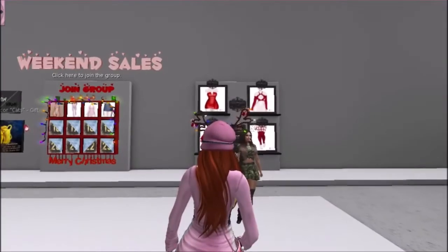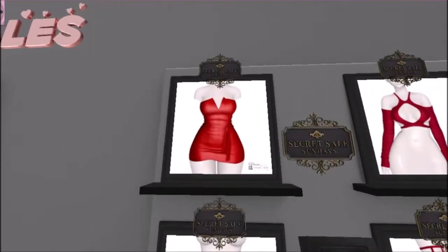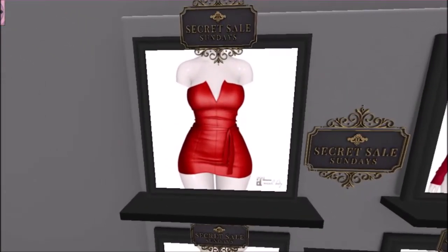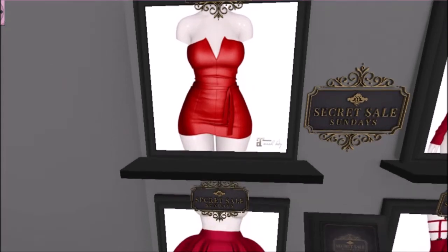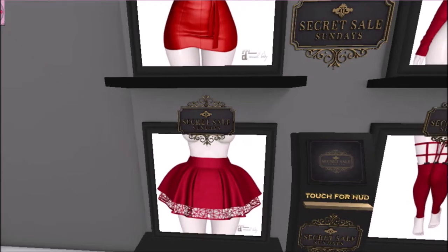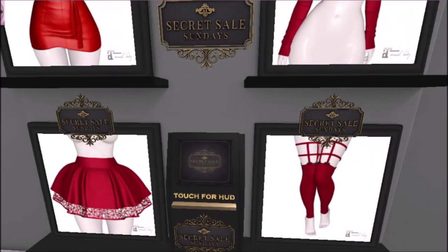So next we have Amadaria. We have this, it's like a Santa dress. We have this dress. We have this skirt. Ah, this is a cute outfit.